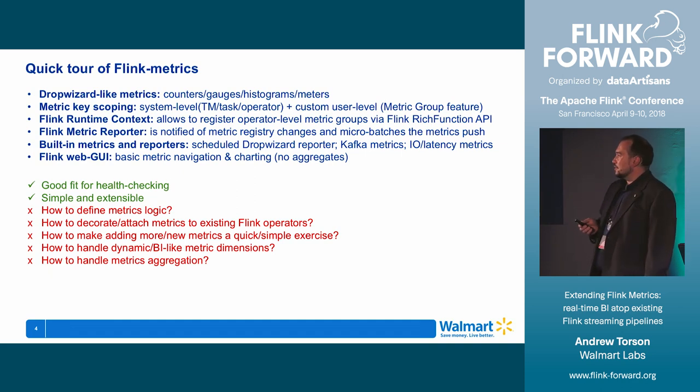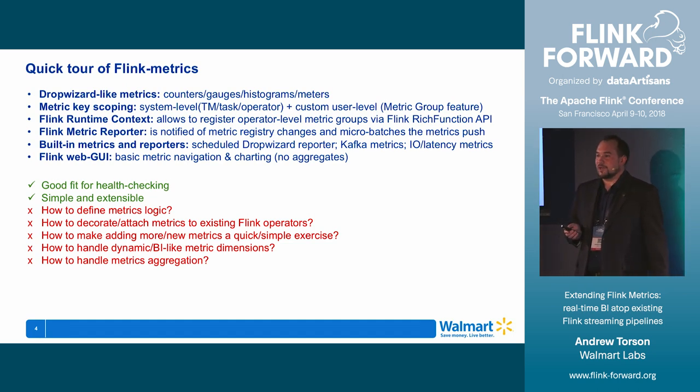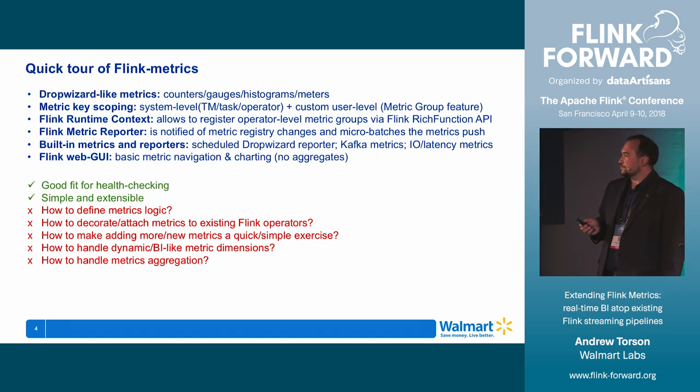How to handle dynamic business intelligence-like metrics where dimension values need to be extracted from data? There is no static dimension set to join on. We actually want to extract it from data. And how do we do metrics aggregation? Do we do it in Flink or do we do it outside of Flink? Okay, so those are questions I was facing a few months ago.